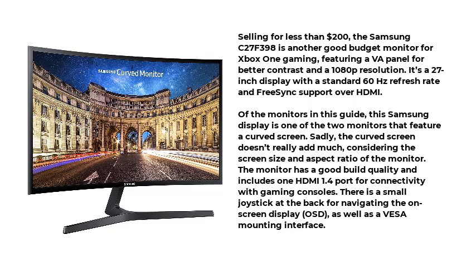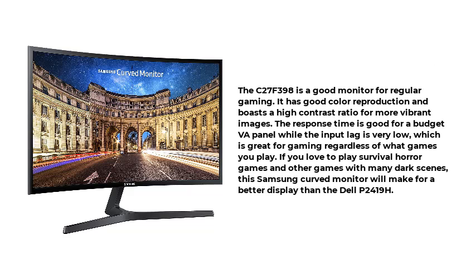The monitor has a good build quality and includes one HDMI 1.4 port for connectivity with gaming consoles. There is a small joystick at the back for navigating the on-screen display, OSD, as well as a VESA mounting interface. The C27F398 is a good monitor for regular gaming. It has good color reproduction and boasts a high contrast ratio for more vibrant images.